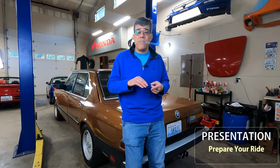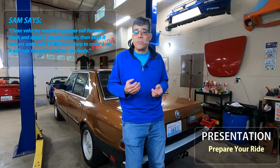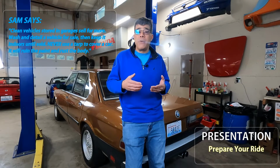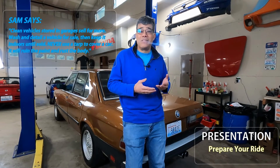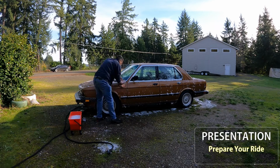So if you do not have a very clean, very detailed car when you're ready to sell it, you've got to go through the detailing process to some level, because if somebody comes and sees a car that's parked outside with a bunch of pine needles in it, dirty carpets, they're going to assume that this car wasn't taken care of. So in this case, the car was well taken care of, but for a while it was left outside, and so it had those leaves and pine needles. So the first thing we did here is get it clean.